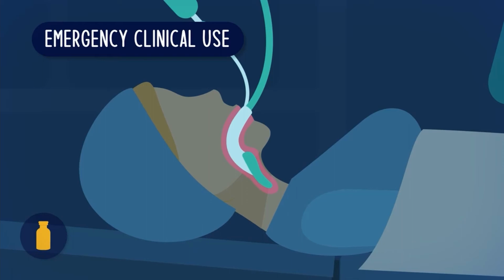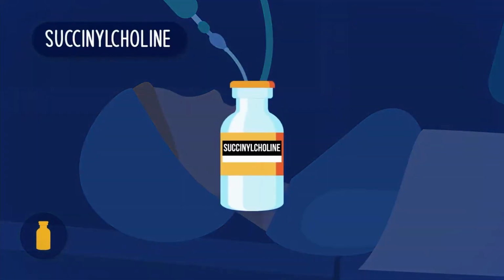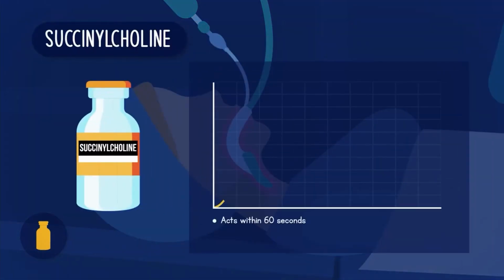An example of depolarizing blocking agent is succinylcholine. Succinylcholine is a short-acting agent where the mechanism of action is already apparent within 60 seconds of intravenous administration and can continue to last for up to 6 minutes.